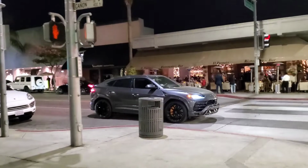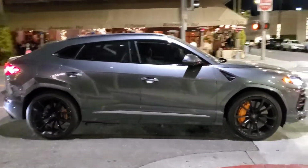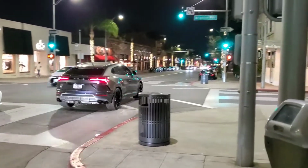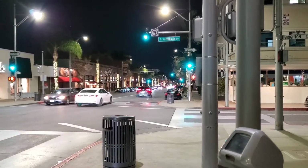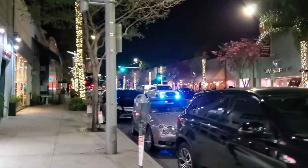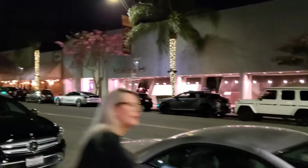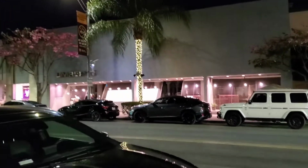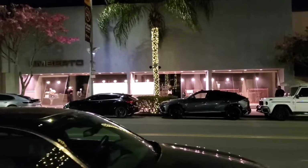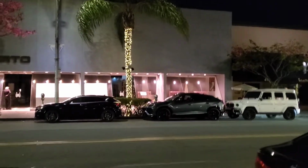And here we have a gray Lamborghini Urus. Let's see if I can catch the driver doing a pull. He sees me videotaping. All right. Well, the exhaust sounds nice. He didn't do a pull though. I respect it. Over across the street, is that another Lamborghini Urus? That's the fourth one in one night that I've seen, but the fifth one today. So yep, another gray Lamborghini Urus.